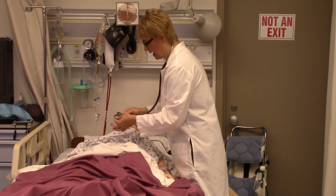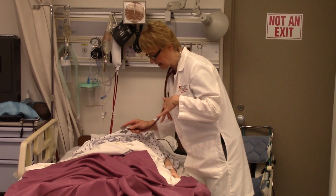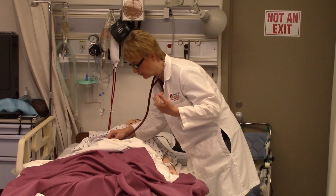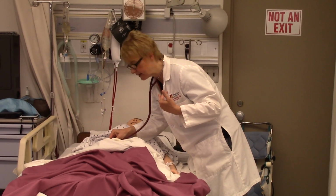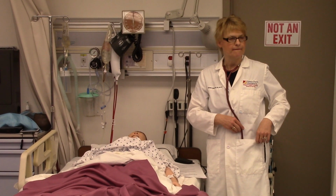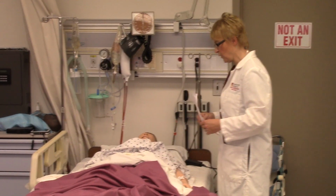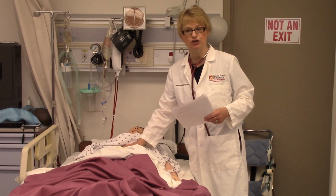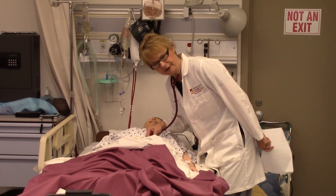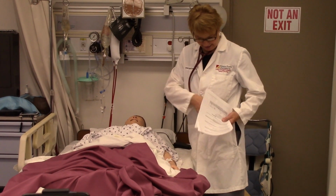I'm going to make sure I've got it on the diaphragm, and then I'm going to listen in all 4 quadrants for bowel sounds. What do we listen for? What's the terminology we use for bowel sounds? Do you remember? Hyper, hypo, or active. So his bowel sounds, having had surgery, very hypo. In fact, in this one quadrant, after listening for 3 minutes, I didn't even hear one squeak. But, so I'll chart that.